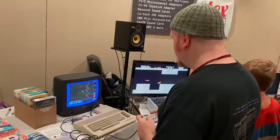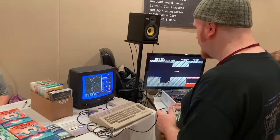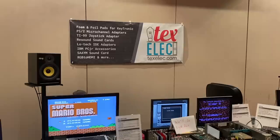This year, I brought my Commodore 64C with an REU to show off Petsky robots. And Texalec was in the booth next to me, and he had, among other things, the Commander X16 on display.